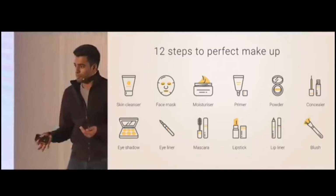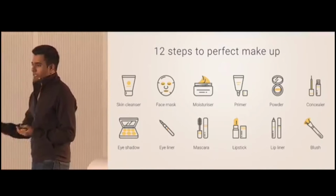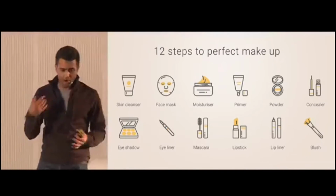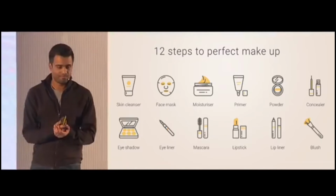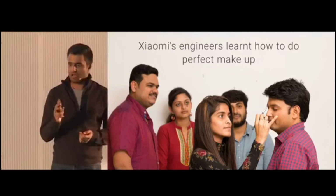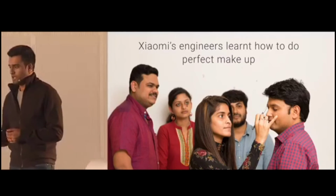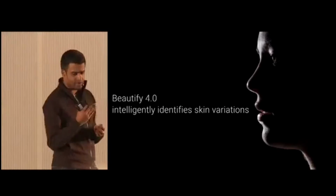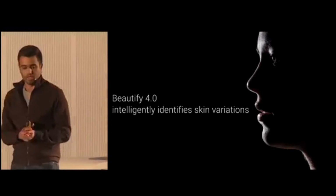So if you actually study how people do makeup, it's never with a single brush or mask. So we spend time trying to understand what makeup artists do. Starting from things like the skin cleanser, primer, blush, there are actually 12 primary steps to perfect makeup. And we had our engineers study each step. And that's because it's not easy to understand the effects and the differences of each of these steps if you're just looking at the final result.